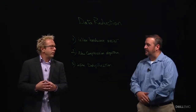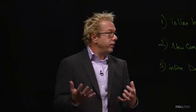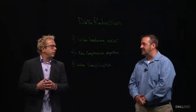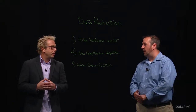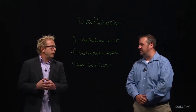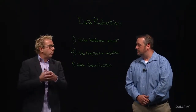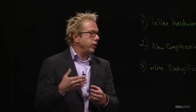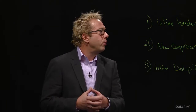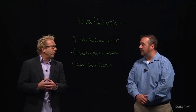What else do we have? As I've mentioned a couple times, we're adding inline deduplication as well. Is that for every I/O that comes into the system? That is correct. As long as we enable the data reduction feature on that application with the storage group, you get both inline compression and inline deduplication for every write and every I/O that comes in. So when we combine the hardware assist with the new compression and the data deduplication, what do we expect to see from an efficiency ratio? Overall, we should see an improvement to about 3 to 1. That's pretty good.